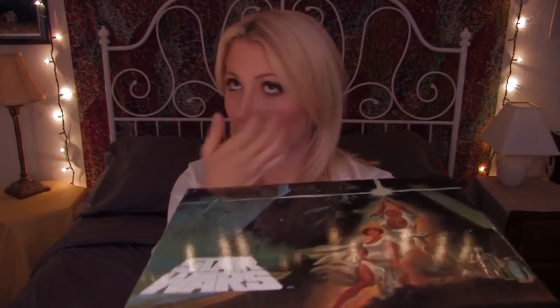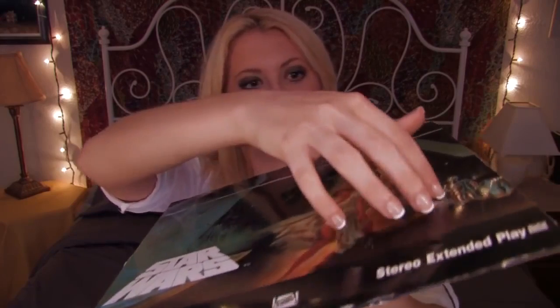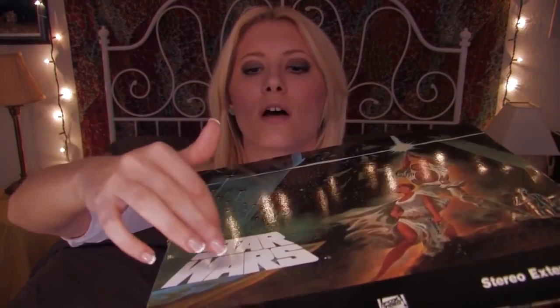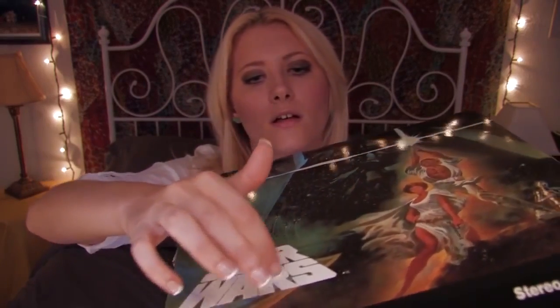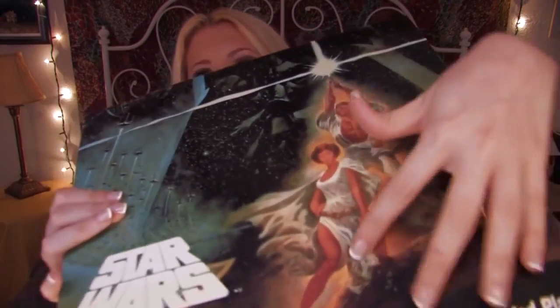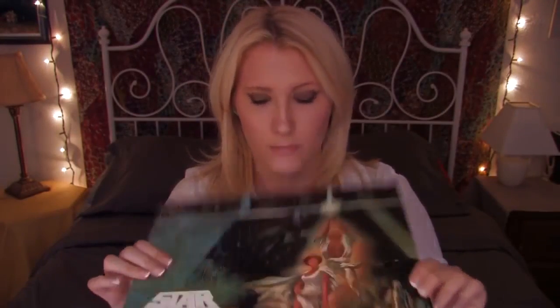But sort of beneath that whole umbrella of a storyline, the focus is on the main character, Luke Skywalker, and his sort of adventures becoming a Jedi and opposing the Sith Lord Darth Vader. And he encounters Princess Leia and Han Solo, who is not pictured on this. He's on the back.